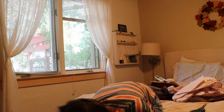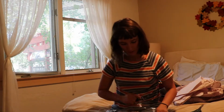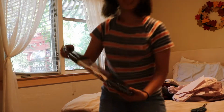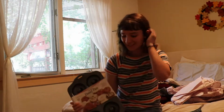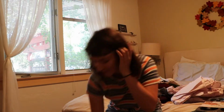And then to go along with that, I got this donut pan. I've wanted one of these forever. Look how cute it is, oh my gosh. I'm going to be making so many donuts this fall and for the rest of forever. I'm so excited that I just own this pan.